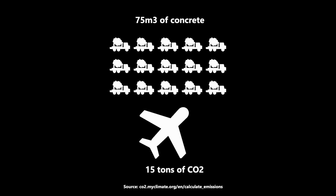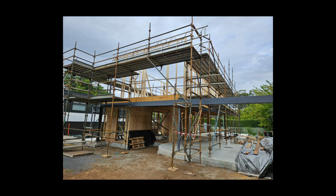But that is the same amount of carbon emitted when you fly 2 people from Sydney to London, return economy class. Maybe we shouldn't focus so much on the carbon emissions of building a house and focus more on our air travel. And fast forward to the present day, this is where we're up to on site. I hope to see you on the tour, and keep an eye out for next year's part 2 video.